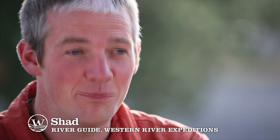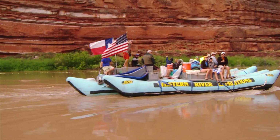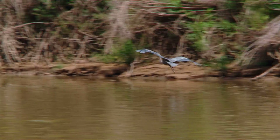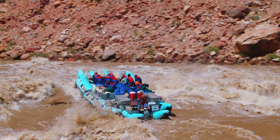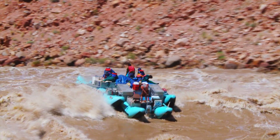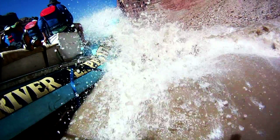You've got a couple days of mellow, gorgeous scenery through Canyonlands National Park. Then the rapids come, and they don't end for 12 miles. You've just got back to back to back whitewater.